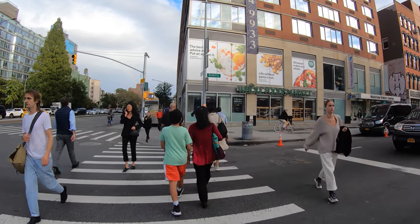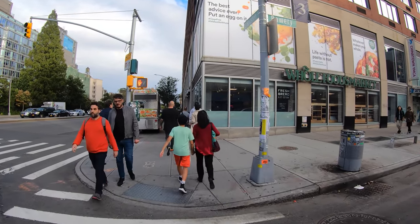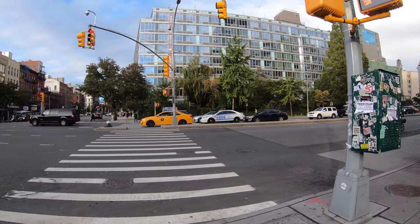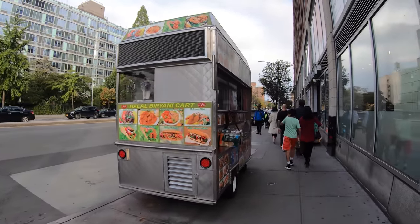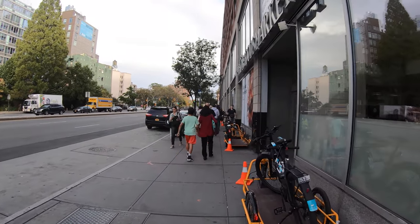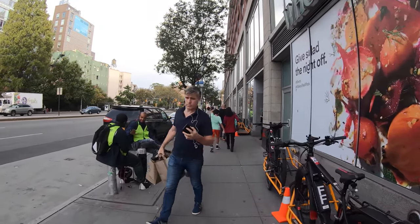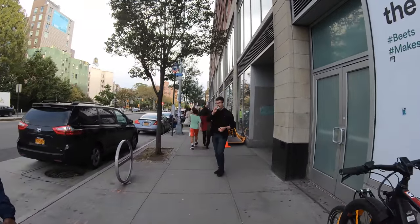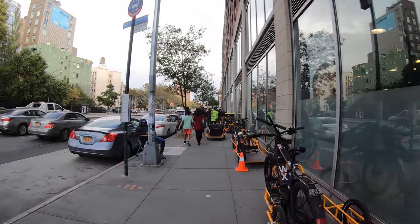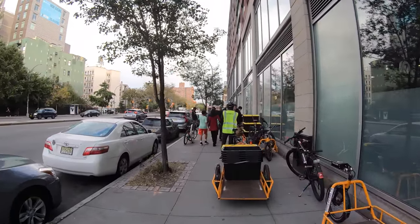So here's the Whole Foods Market. Across the street is First Street Gardens. Lovely park with a lot of amazing cherry blossoms. You can go and check that out whenever it's the season. But yeah, that's the early history of the Lower East Side. But on to recent history.